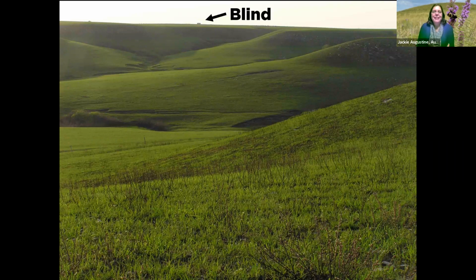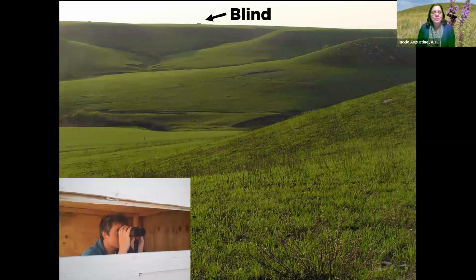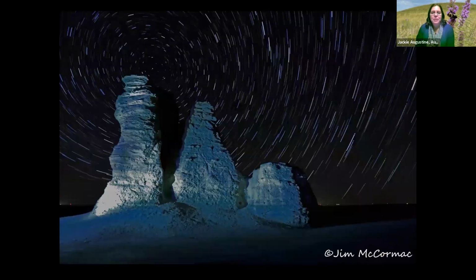I should mention that that little box at the top, that's not a building, that's a blind. It's about 4 feet high. And so the leks are typically located at the tops of hills where they're very conspicuous for the females to find them. And it's also very easy for them to see predators coming. And we sit in that blind and we watch the birds.